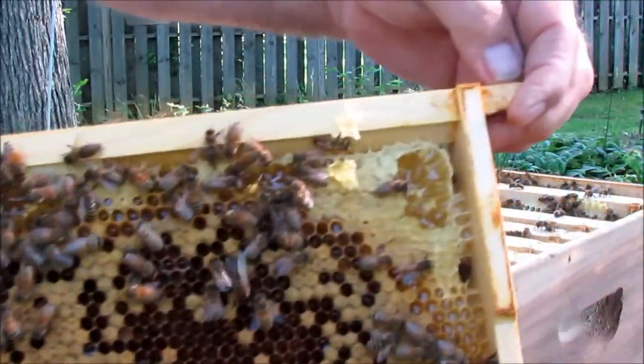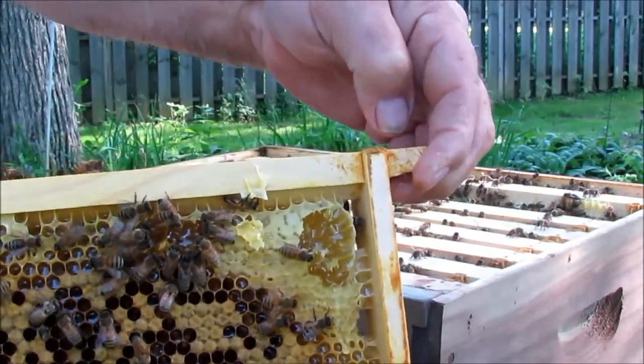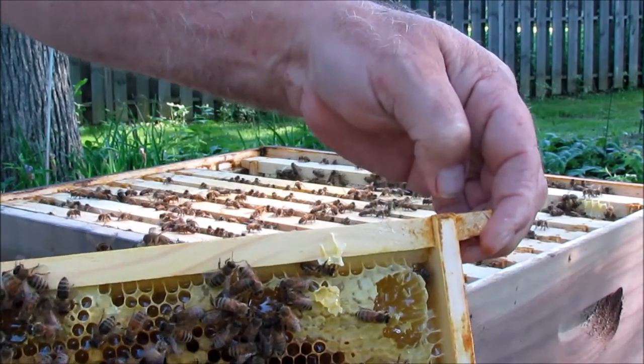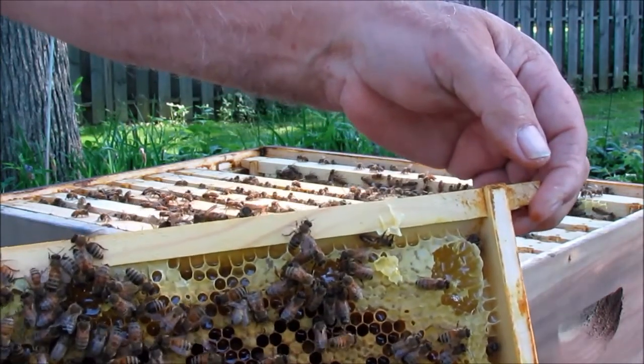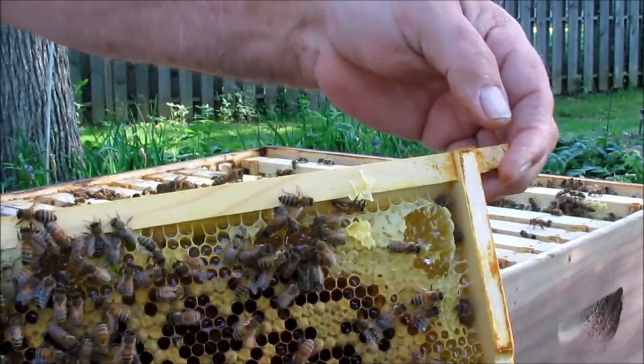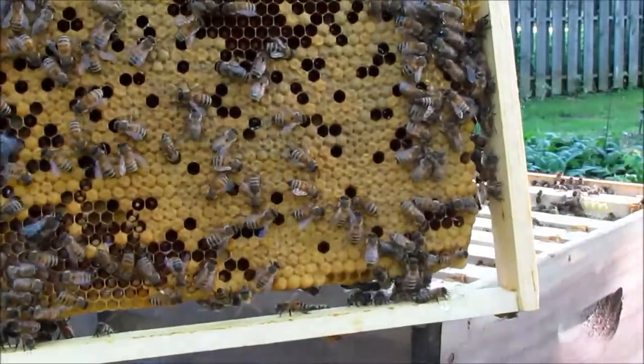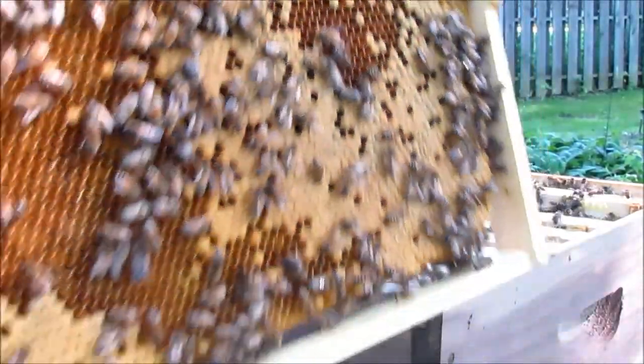Looks like I must have broke some honey up there. Hope that comes through in the camera. I broke the honey cells, and looks like the bees are trying to repair it. So sorry about that, guys, girls. Oh yeah, there's some honey down there in the bottom. There's a bee trying to put it back where it belongs. Strange.